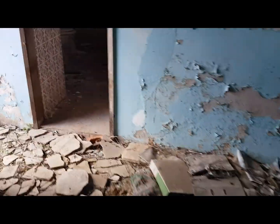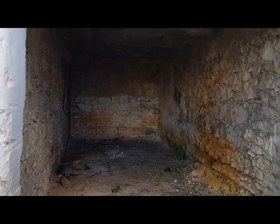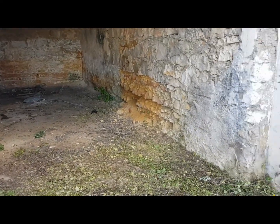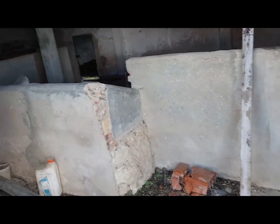Okay, I'm not staying in the entrance. It's scary. So maybe a barn, shed type thing. Oh god, my hand's still shaking, that door scared me. Maybe stables? Yeah. Some sort of animals.